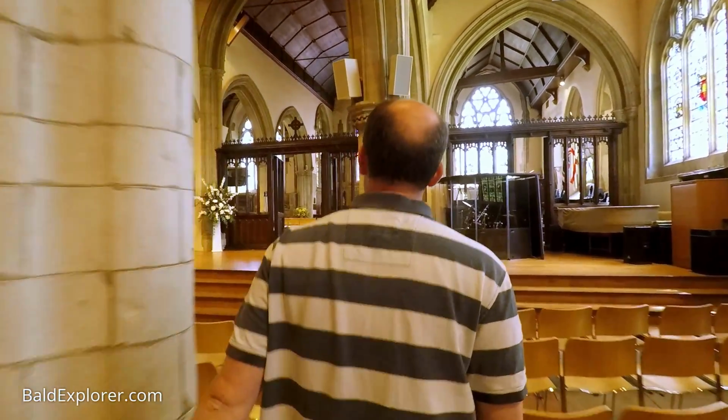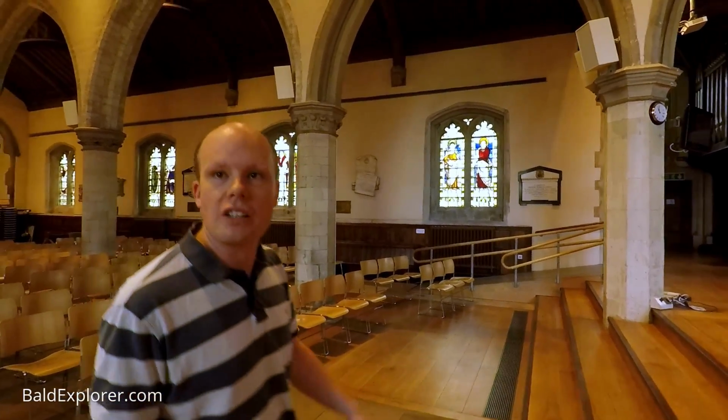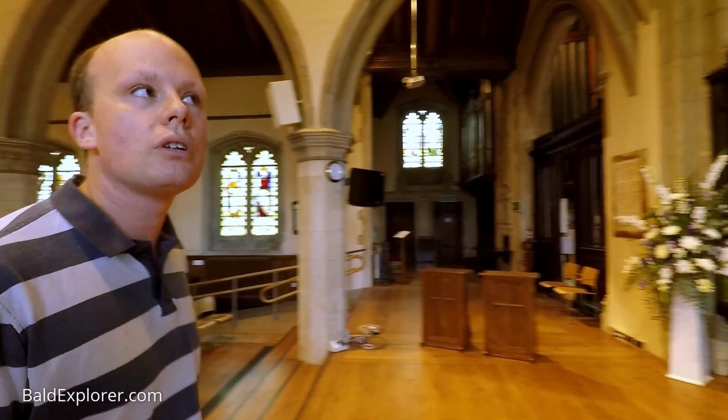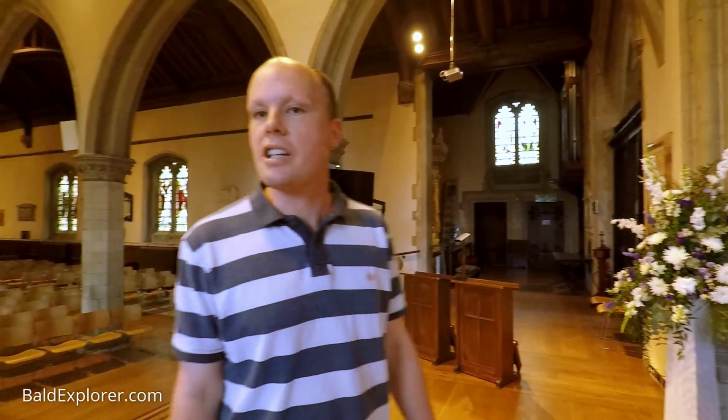Yes, originally there was a church here from about the 1200s. Most of what you see is the 15th century, and has then been restored with some additions later on. Clearly it's a very popular church and it's in use a lot. Yes, it is. It's the parish church, used for concerts and all sorts of things, but there's a number of services in the day as well.